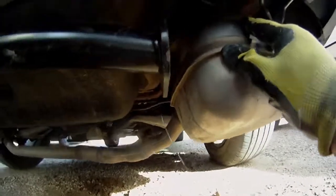But yeah, I'm definitely going to have plenty of room to get my hand in there and get the rest of this hardware on, and this job will finally be finished. So catch you guys in the next one.